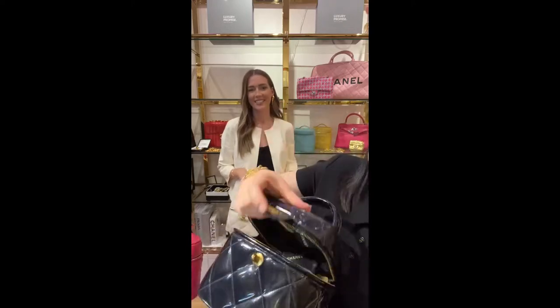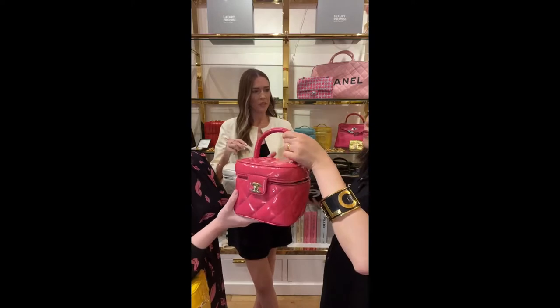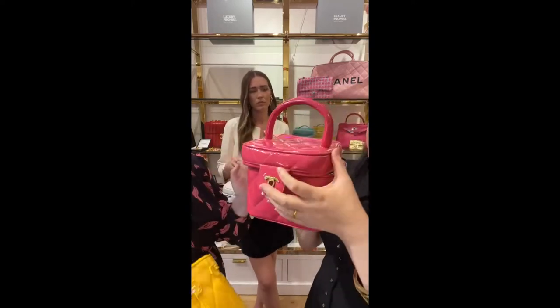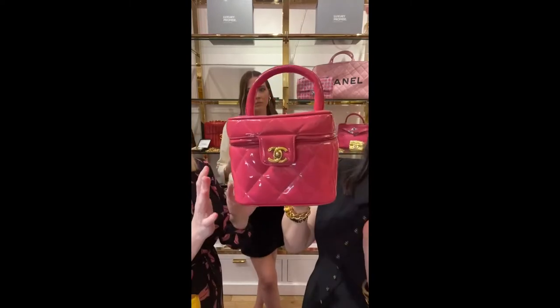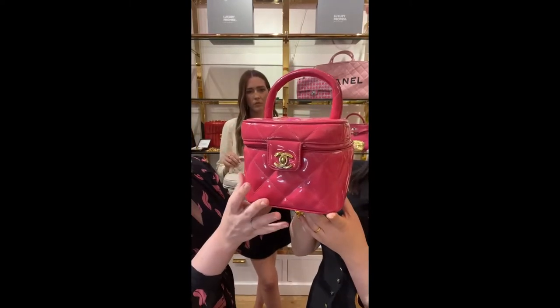And so that is in good condition. And then which one's the very top one? In terms of desire to get the bags, I think the pink is the top. The condition is good, I'd say. Overall, it is a very good condition.